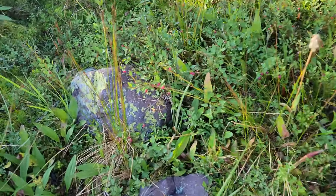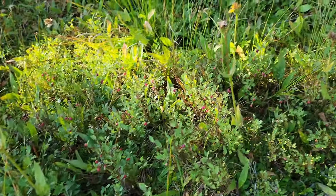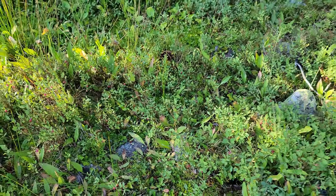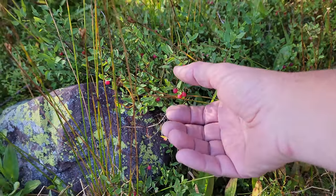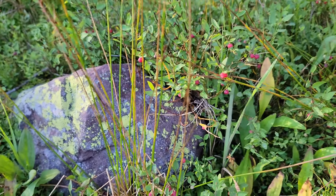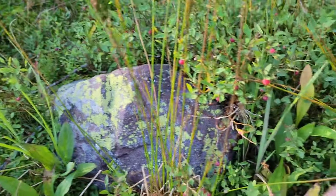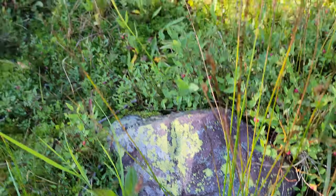So look at all these grouse berries. There are a ton of them down here. They're everywhere. So many of them. Not real big, but they're good eating. Those are some sweet ones right there.